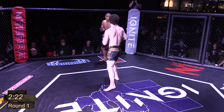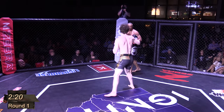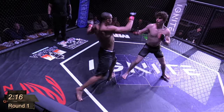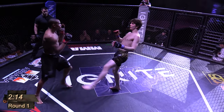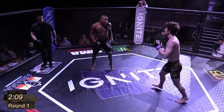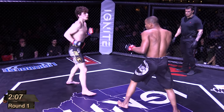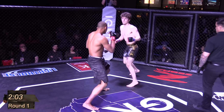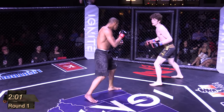Ooh, nice. It's a head kick. Make him stretch. Lead right. There you go. Lead right hand. Corner Trey Lawson calling for a lead straight right down the middle with that right hand that they're calling for.